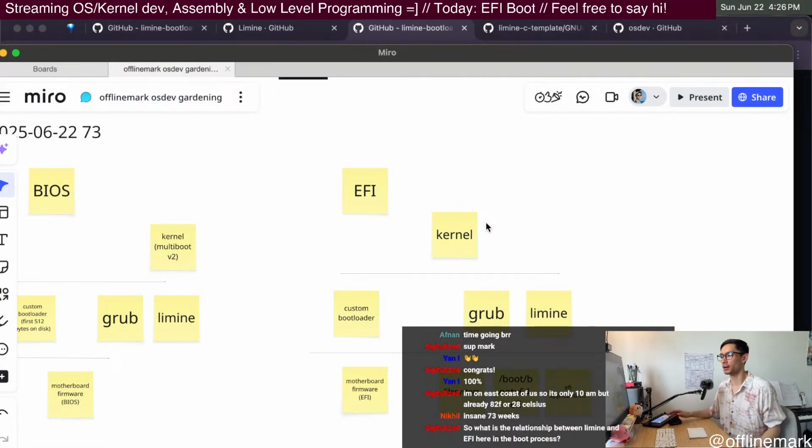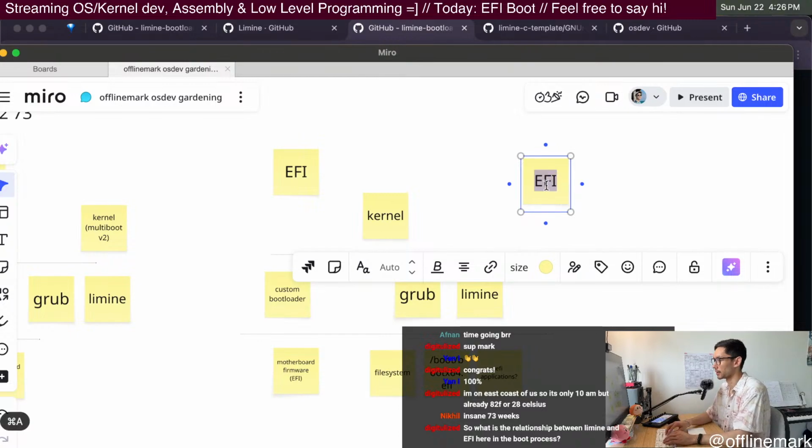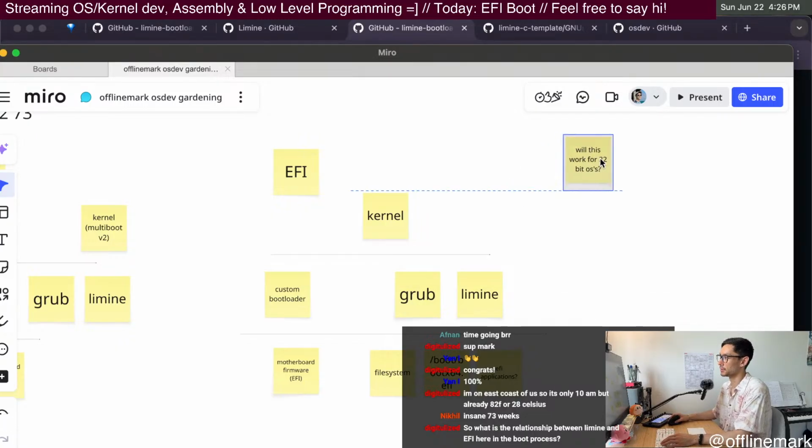So yeah, since we were already targeting Limine over here and getting things working, my hope was that it would be fairly simple to get things working with EFI, because theoretically Limine abstracts a lot of the details. In practice, I think there's a couple of challenges or roadblocks we might run into. The first being, will this work for 32-bit OSs? That I'm not totally sure.